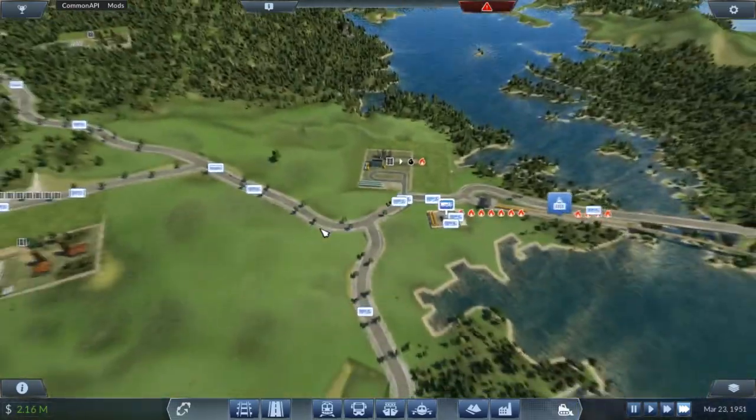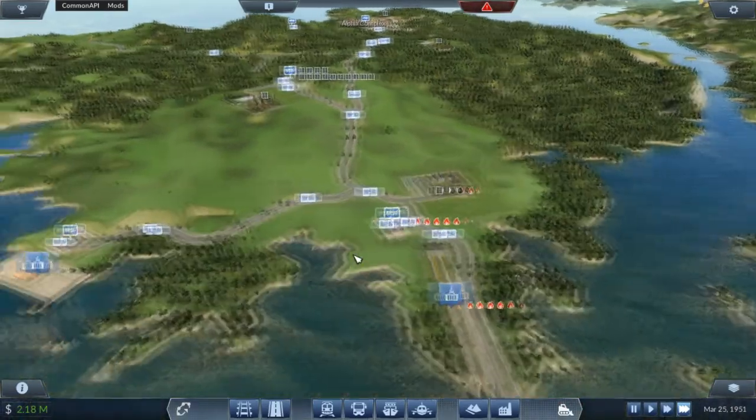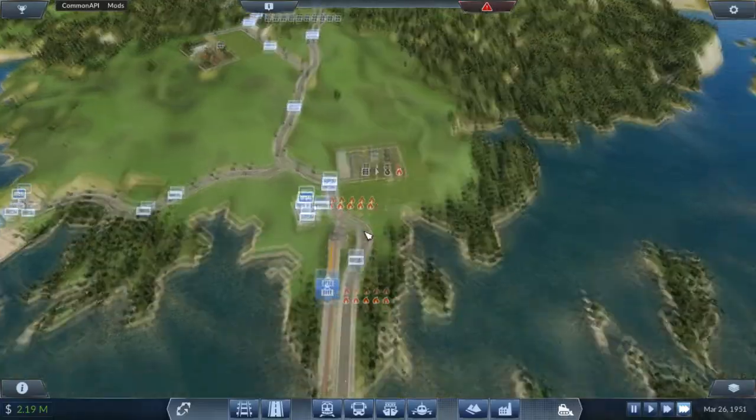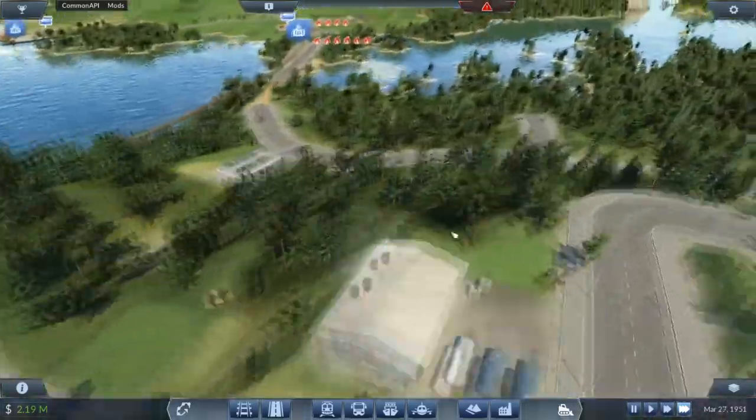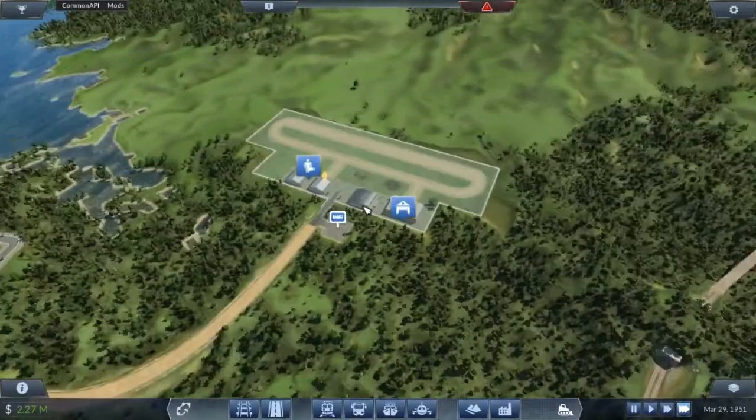I want to make some kind of pathway so that the cars can go one way, and everything else can go the other, and they're not getting caught up on each other. Although they're getting caught up on each other in the towns anyway, so I don't know if that's really a big deal. It's something we should really worry about.